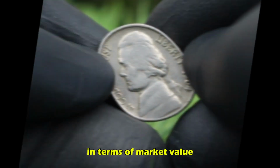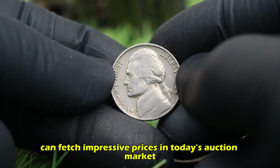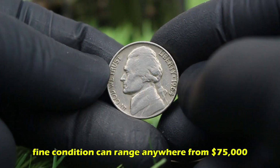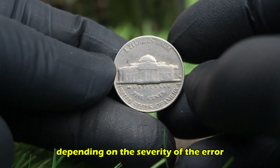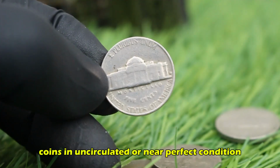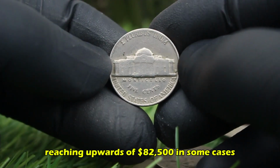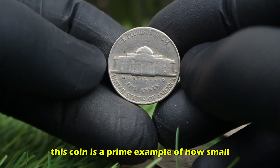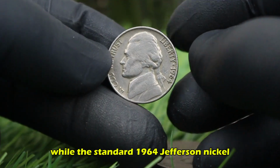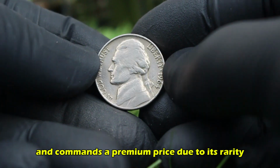In terms of market value, the 1964 Jefferson nickel with the D mint mark error can fetch impressive prices in today's auction market. As of recent auctions, coins in circulated fine condition can range anywhere from $75,000, depending on the severity of the error, the coin's condition, and the demand among collectors. Coins in uncirculated or near-perfect condition have seen even higher values, reaching upwards of $82,500 in some cases. This coin is a prime example of how small errors in minting can drastically affect the value of a coin. While the standard 1964 Jefferson nickel is still a relatively common coin, the error variety stands out and commands a premium price due to its rarity.